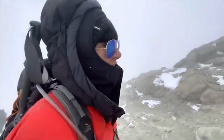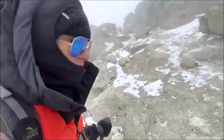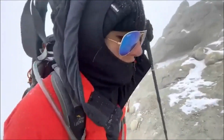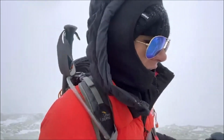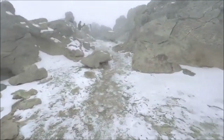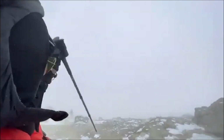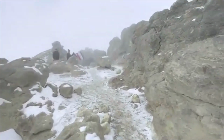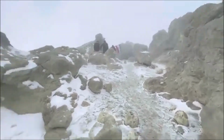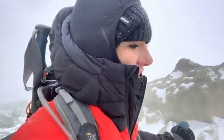Summit is just here. As usual, horrendously hard and emotional, but we're here. Right there. Ryan, we're here. Here is the summit of Mount Damavand, the highest volcano in all of Asia. Here we are.